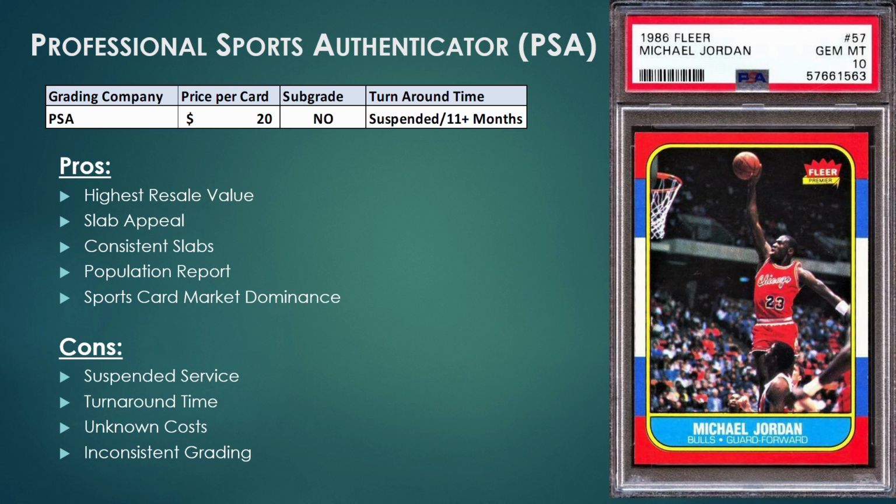However, overall, I do think that PSA is still the market leader within the sports card grading market. And I do think that if you want the best return on your investment, I still think that PSA is the best place to go, but I do think that that will depend on the price per card once they get back up and running. And I also think that you have to be willing to let your cards sit there for almost a year until you get them back. But overall, they're still the number 1 player, and I don't see anyone knocking them off in the near future.